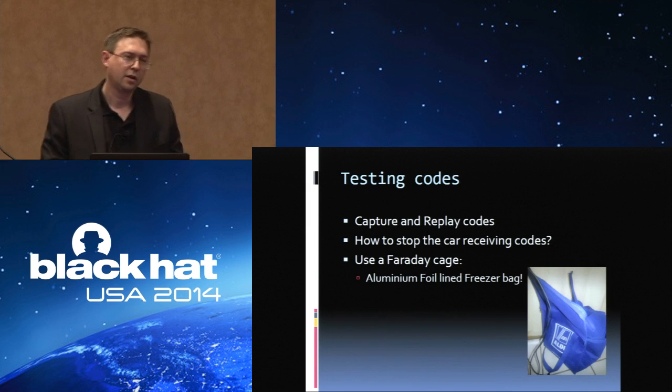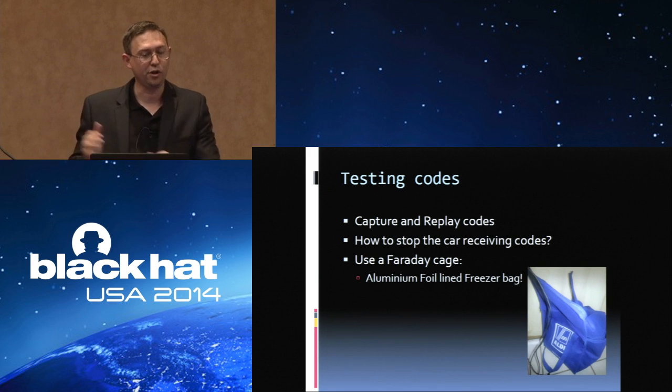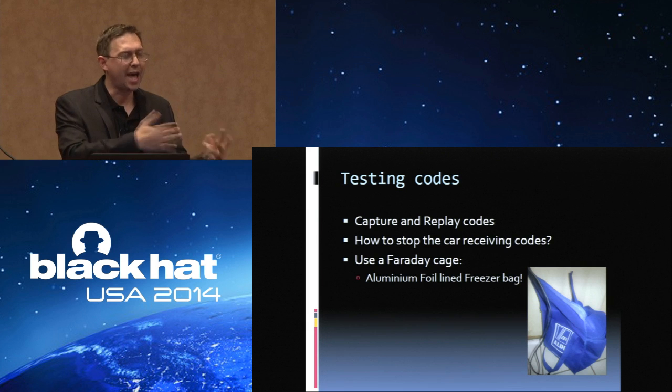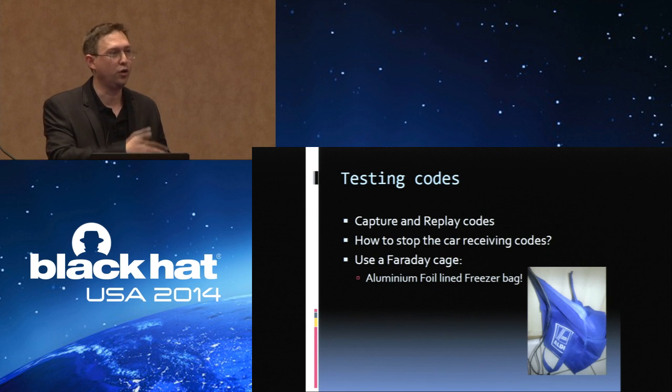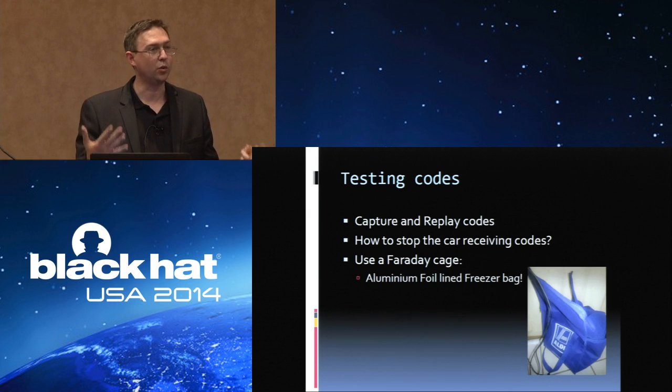So before I get into it, I'll say that in this particular attack, it did work, and there are some other attacks that I'll talk about soon. But how do we actually test that the code is being correctly received by the car? Because you don't want to perform an attack and think to yourself, oh, in simulation it works perfectly, but the car's not reading it correctly. What have I done wrong?